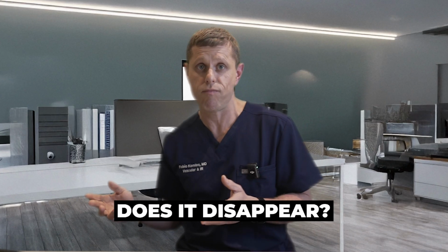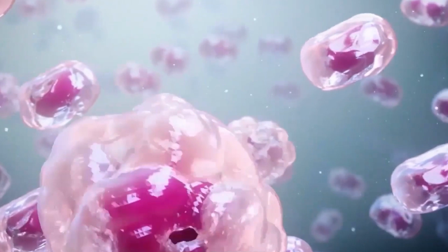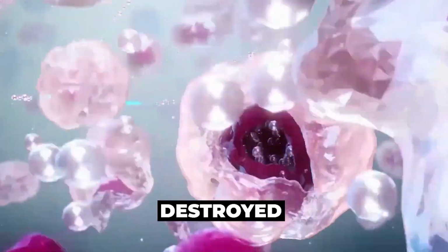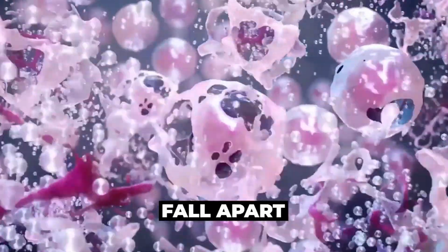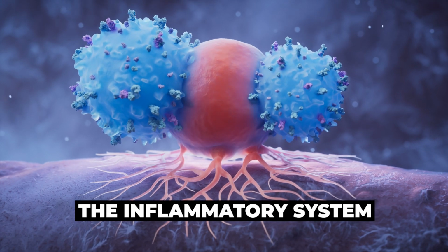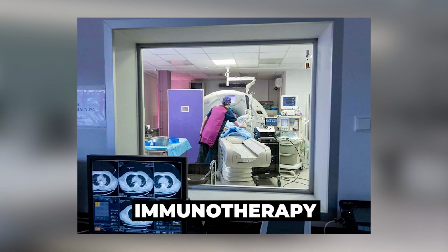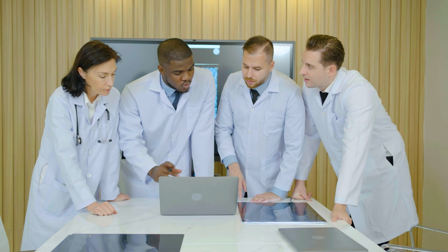So what happens with the tumor after the ablation? Does it disappear? Well, this is a very important question to understand. So what happens when you freeze these tumor cells is that they are destroyed and they fracture and they fall apart. And the components of that cell are then absorbed by the inflammatory system. And that's one of the reasons why people are really exploring whether or not combinations of ablation and immunotherapy might be a new opportunity in terms of treatment of lung cancers and metastases.